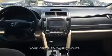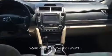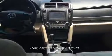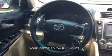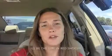Here's a quick view of the inside. It's got the black and tan interior, which I am a huge fan of. I think it gives the car a great look. You've also got tinted windows with the tan interior. It's going to help keep you cool in the hot summer. It does have touchscreen radio, and you can see everything right there on your steering wheel. You've got your Bluetooth and all your controls for your radio and things like that, and also power doors, power locks, and power windows.